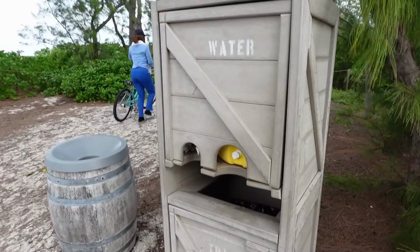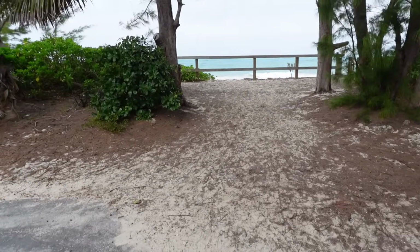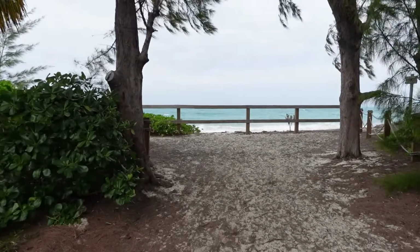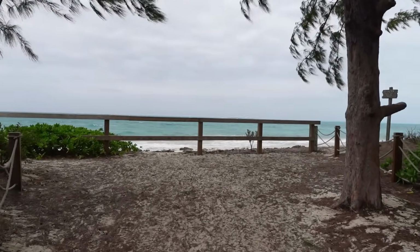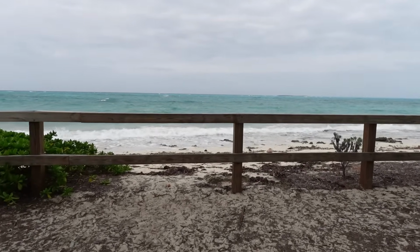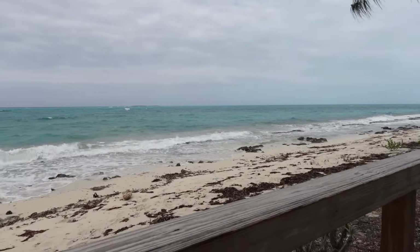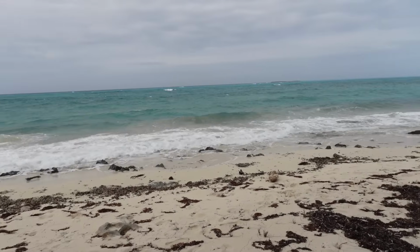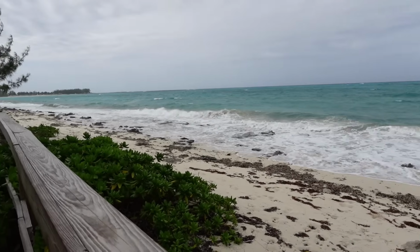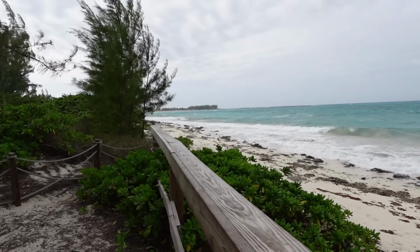Oh, you've got a water station down here though, which is good. We've got a little viewpoint looking out at the ocean just down here. This is nice. Oh yeah, and there's the adult beach down there. Yeah, we've come quite a way. I reckon we've done about a mile there.